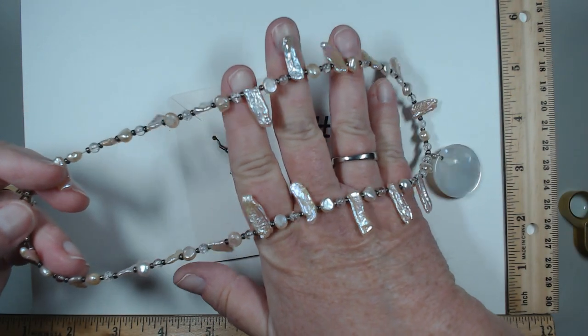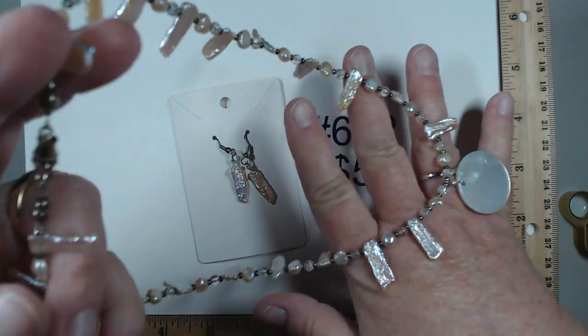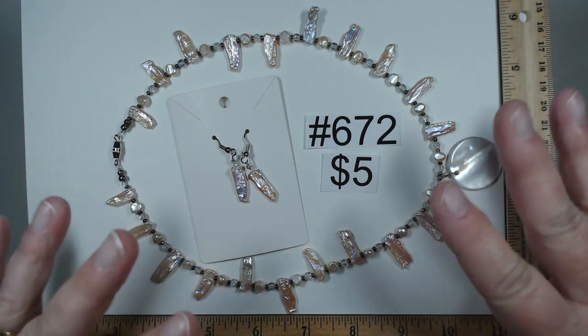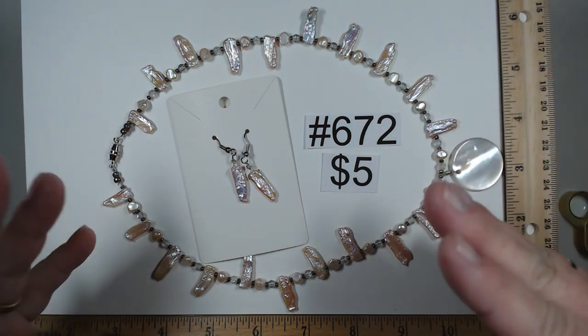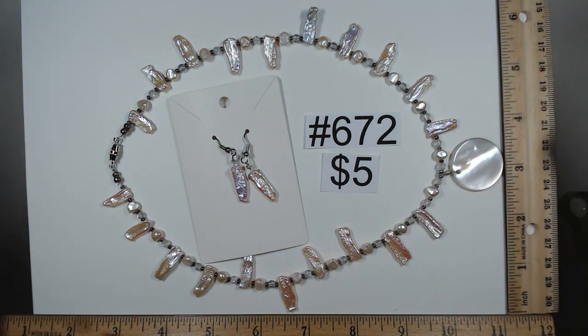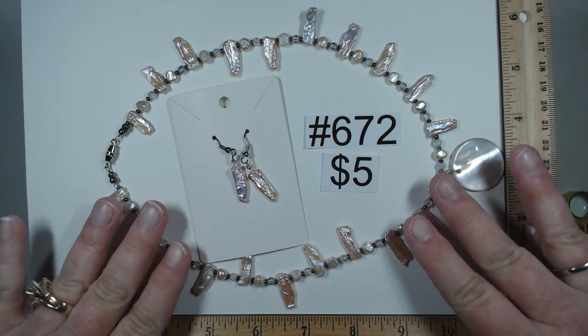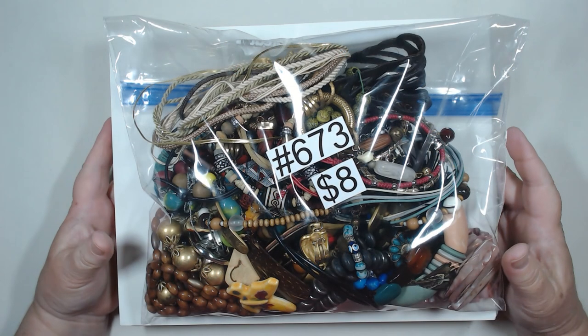Look at the color. I mean, you know what? I'm just right now with pearls and all that has come out with faux pearls and everything. Let's just sell it as costume jewelry. If you get a heck of a deal, you get a heck of a deal, and I'm very, very happy for you. But look at this. This is just gorgeous no matter what it is. It's $5 for the pair. It's 672. And then we have 673.